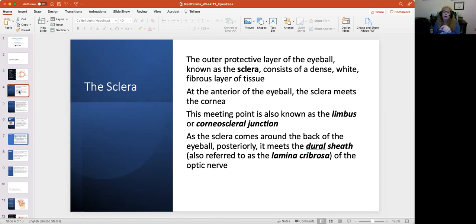Now, corneoscleral is what you're used to or getting used to in medical terminology, right? Because it's the combination term, corneo for cornea, sclera for sclera. That's pretty easy. But then, just to keep us on our toes, those geniuses that created this language decided to give it another name, the limbus.